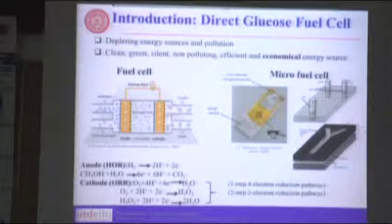We can use a lithium-ion battery for that. But can we use a body fluid? We can put a fuel cell inside your body and use the body fluid as a fuel. And can this work and give you power? The power required for a pacemaker is in the microwatt range or picowatt range, a very small amount to run a pacemaker.